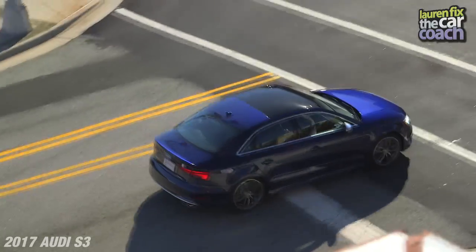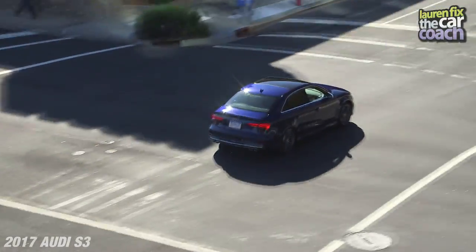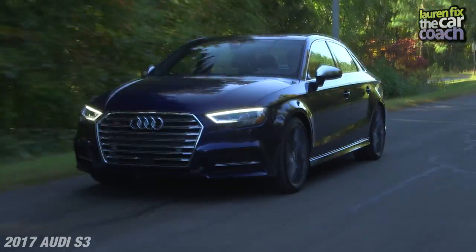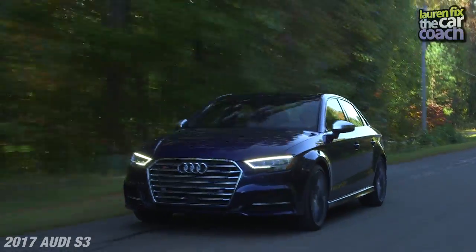Visibility is next. Now for me, the front visibility is excellent. Good mirrors that are completely adjustable. The rear visibility is not as bad as some vehicles in this category. So I give it high marks for visibility. You can see out the back right in here. It's pretty big glass. And the nice thing about this car is it makes you feel that you can look where you're going.